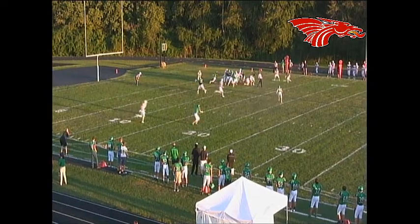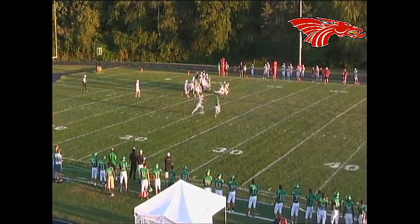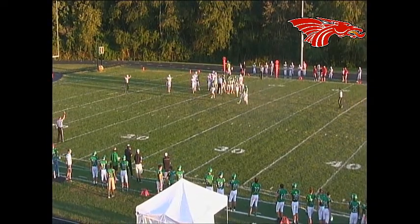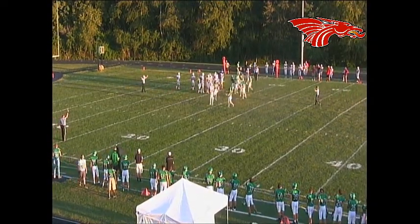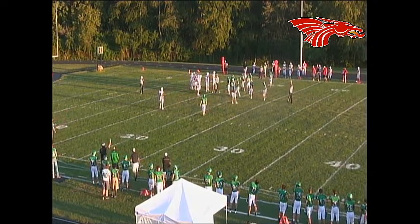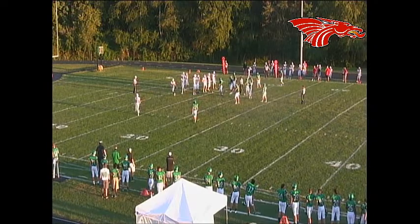2nd down for New Palestine. The give to Thomas. Oh. He's able to squirt through a hole and get close to the 1st down. He gains 9 on the play to the 15-yard line. And it'll be 3rd down and 1 for the Dragons.